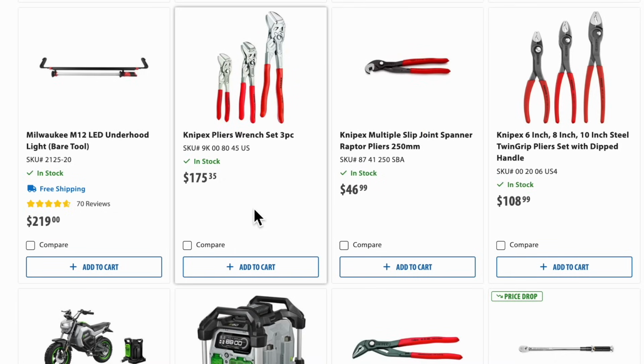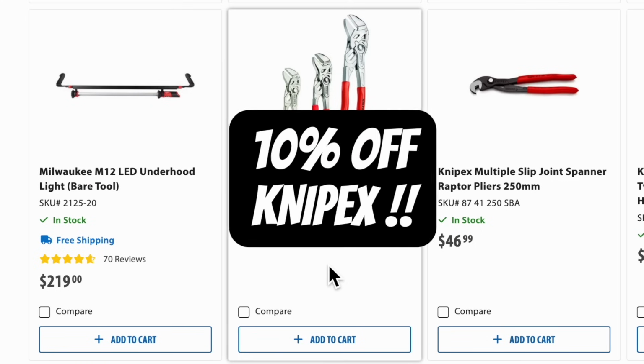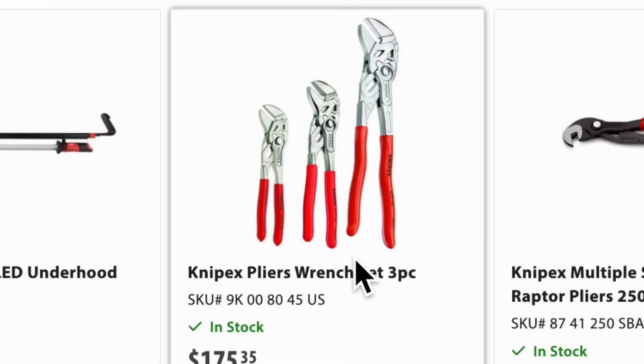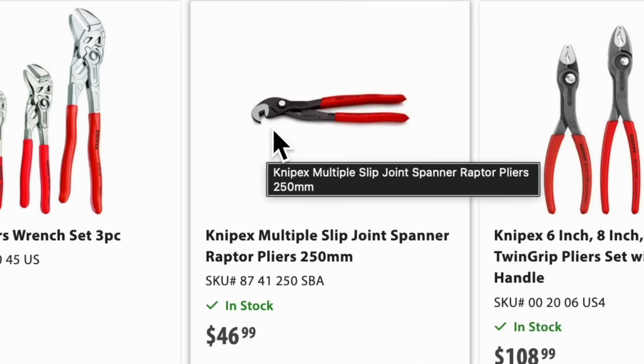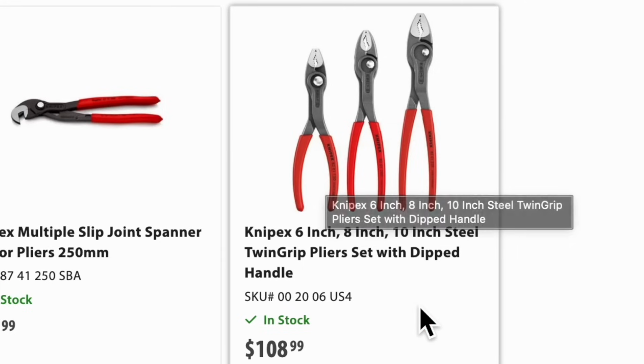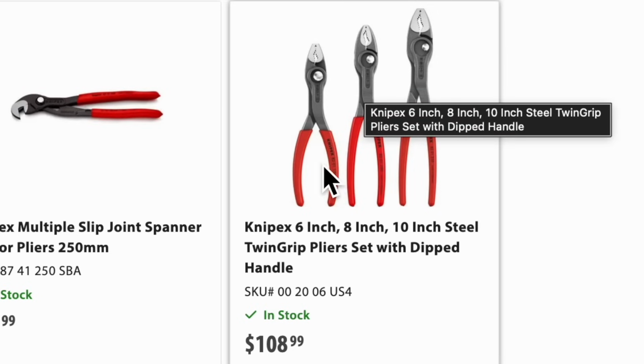Knipex, a brand that rarely ever goes on sale. Hey, I've got a way for you to save 10% on all the Knipex items that I show you here today. I love their plier wrenches, and I wish I had a full set like that. The Raptors, these are for oddball fasteners that have rounded off or maybe in weird spots to get. These are a way of taking those off for you. The 3-pack of TwinGrips. Oh yeah! TwinGrips are my favorite ones, and they were originally just this 8-inch size, and now they've come out with 6 and 10, so that's why I put that on there.